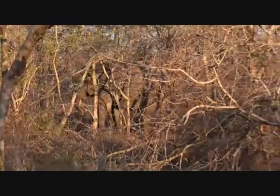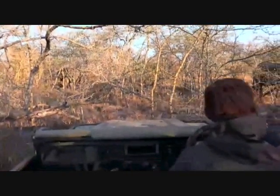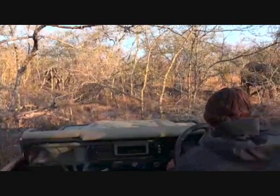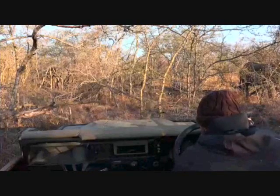Right, let's go and see if we can see a cheetah. I haven't seen a cheetah here yet, so that's extremely exciting. Sorry, elephants, we have had a wonderful time with you, but I'm afraid we're going to head away right now and see if we can see a cheetah.